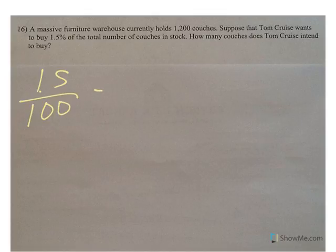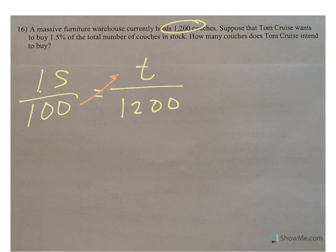Percent goes over 100. This is the total number of couches. Tom Cruise is buying part of them. I'm using the variable T to represent Tom. Why not? Cross multiply. Tom Cruise wants to buy 18 couches.